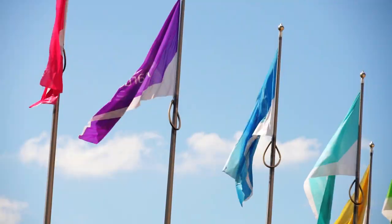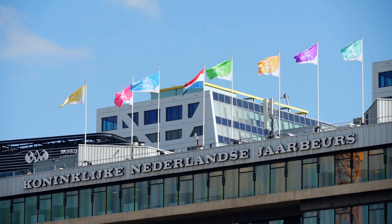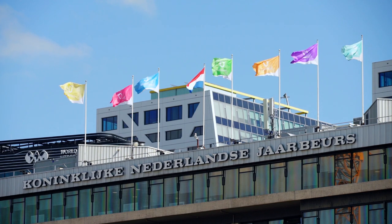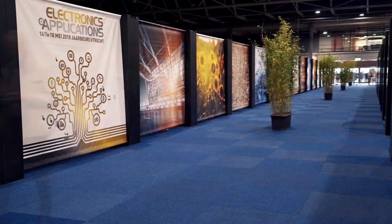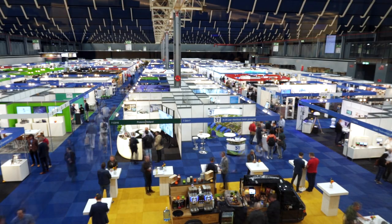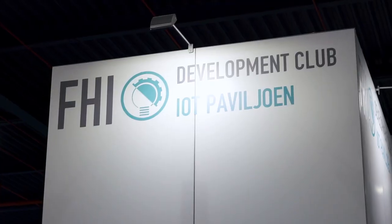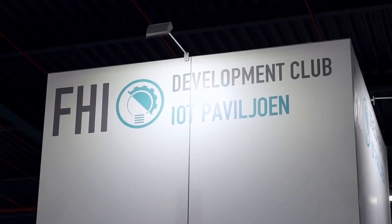Electronics and Application takes place from the 26th to the 28th of September of this year, 2023. You can find the exhibition in Hall 7 of the Jaarbeurs in Utrecht in the Netherlands. Electronics and Applications is the biennial high mass of the FIE Industrial Electronics branch for electronics experts.